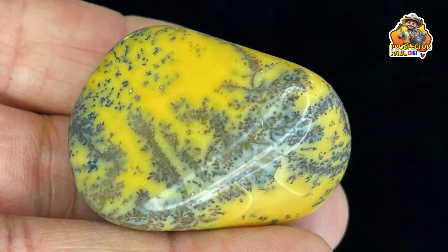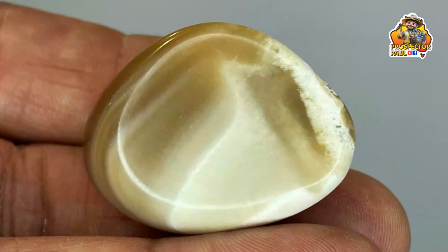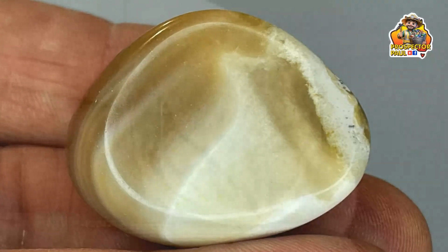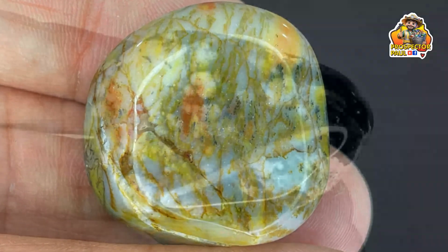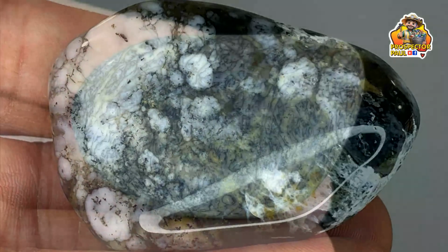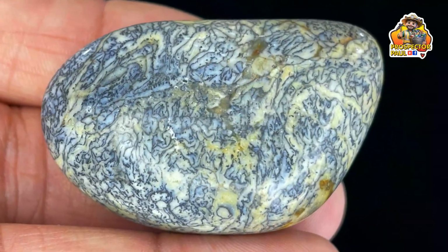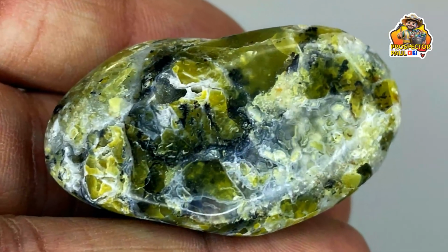Another yellow going into white and beige. Another bit of the stuff from Mika there. That was a caramel coloured one. More strange colours, spots of red in there. Another bit of Merlinite. More fine dendrites. I like the fine ones. It's a bit of a broken up one. I just like the colour.